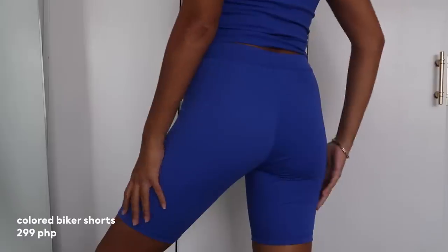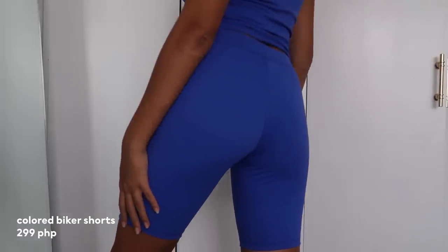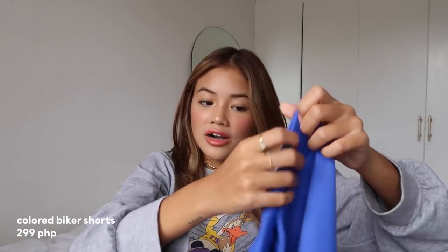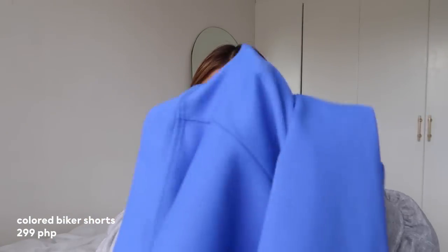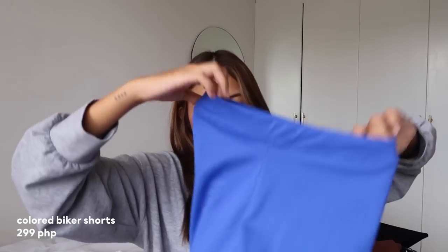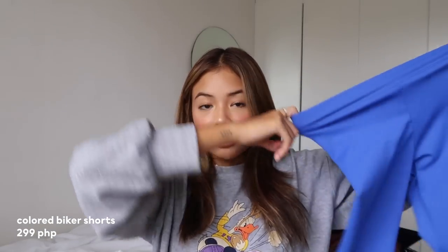So cute na. If you want colored biker shorts though, I really love these. 219 pesos. They're really well made. Ang ganda ng tela, ang ganda ng garter, and it's really thick. I love this material. It super accentuates your body, your hips, and ang ganda ng cut. They have so many colors as well. They have black, neon green, purple, deep red. They have nudes as well.